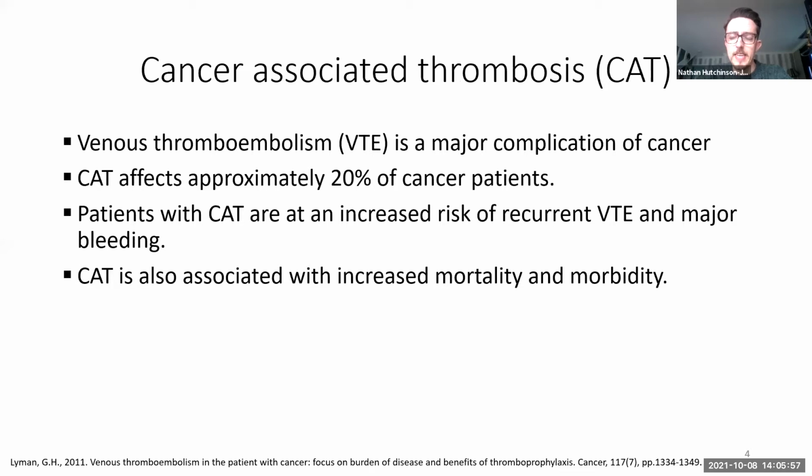So certainly at our CAT clinic locally, we also see patients who have, for example, distal DVT, intra-abdominal venous thromboses, or indeed cancer-associated stroke. And also things like PICC line-associated DVT and superficial vein thrombosis. So the overall umbrella incorporates quite a lot.